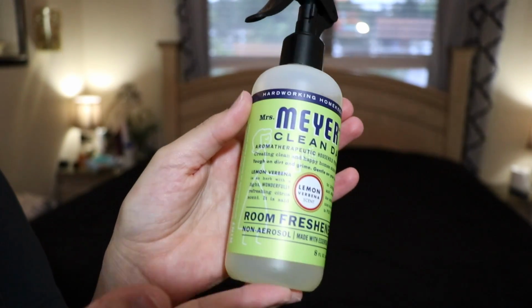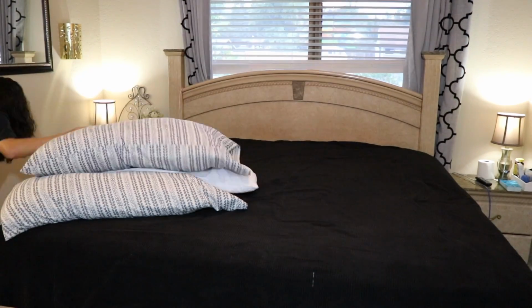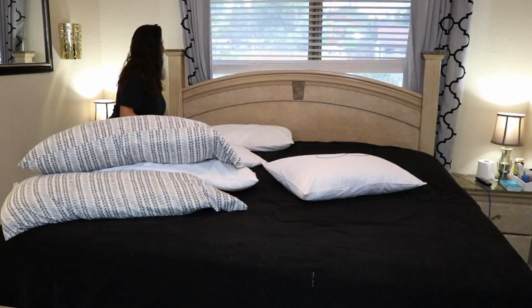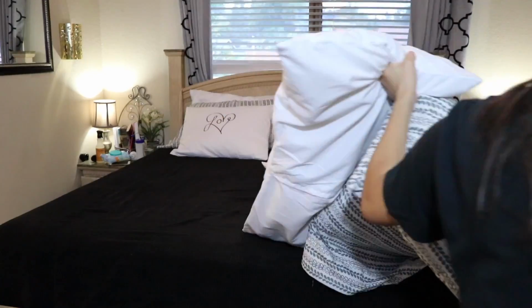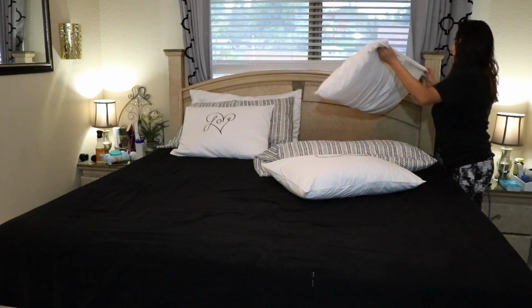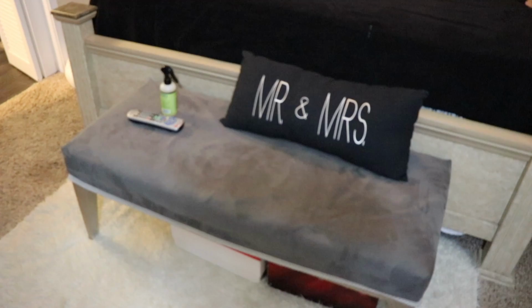I love this lemon verbena air freshener from Grove, and although I do wash and fold my sheets and blankets, and after I do laundry I put them away in the linen closet, they do still get kind of a scent of just being stored away. So after putting all my clean sheets and everything else on the bed, I did go over it with my air freshener, and then I also cleaned up this bench.